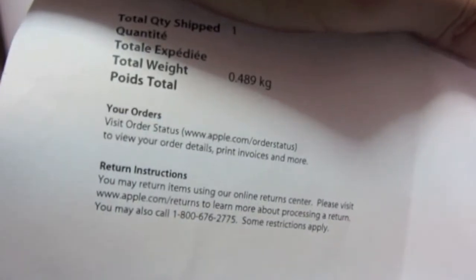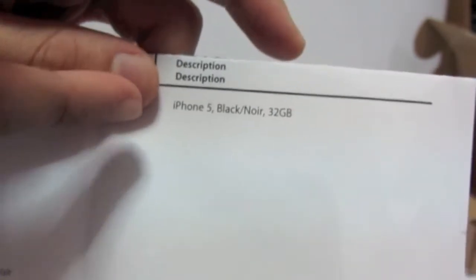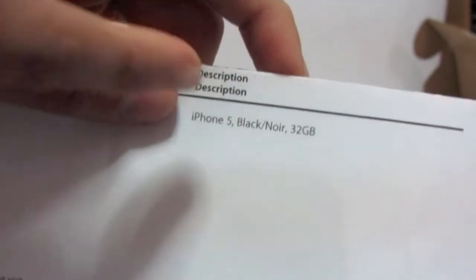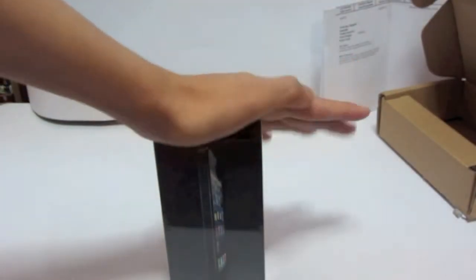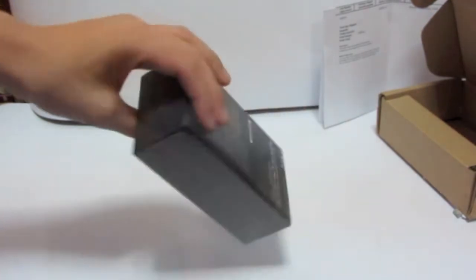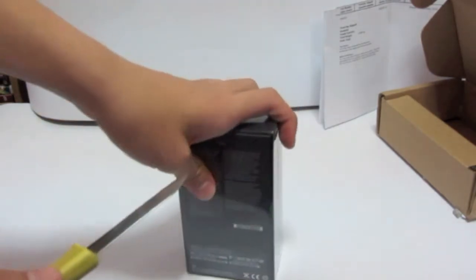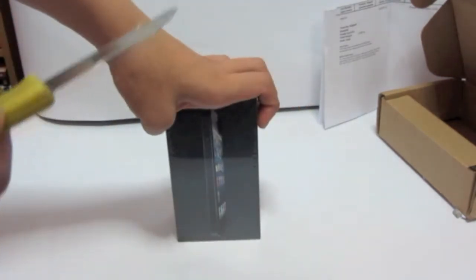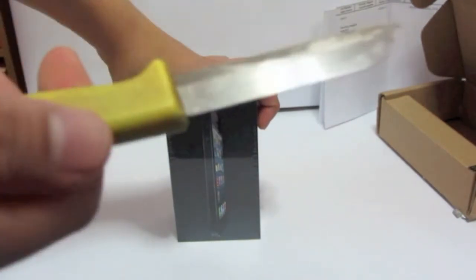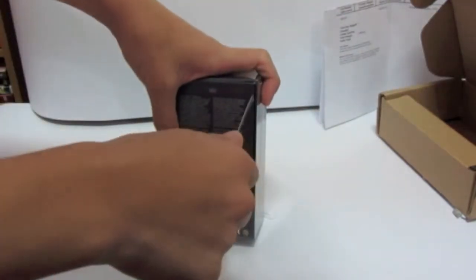Okay, shipping address and stuff. And then here's the description of the order. As you can see, I ordered it from Apple Store Canada because it has this French language writing. By the way, I'll be going to Globe later to have my micro SIM replaced with a nano SIM. So when I reach the activation stage of this phone, I won't be able to activate it until later. I'm probably gonna make a video of it this evening after I come back from school to see the iPhone get activated.